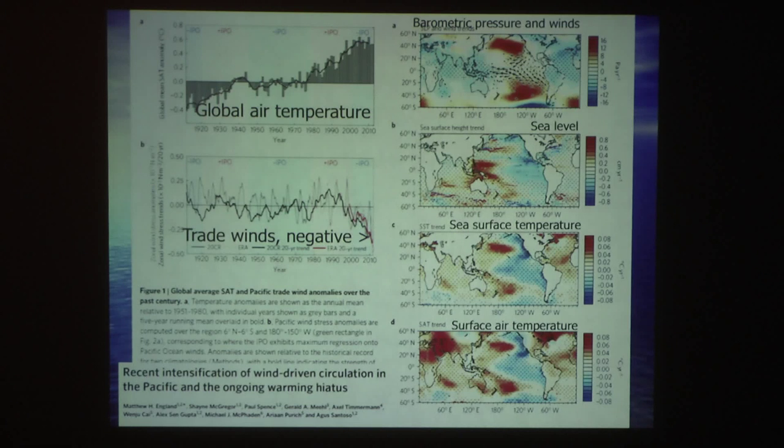Okay, this is probably the trickiest figure that I have. This paper, which is a very nice paper by England et al., talks about the global warming hiatus and associates it with changes in the winds. So this top panel is a different representation of the figure that I showed at the beginning. This happens to be global air temperature anomalies, but sea surface temperature and sea air temperature, at least over the ocean, are pretty much identical to each other. So again, this period of rapid warming, this period of basically flat temperatures, another rapid warming, and then this warming hiatus, which has been the subject of considerable debate. I don't want to get into that debate right now.